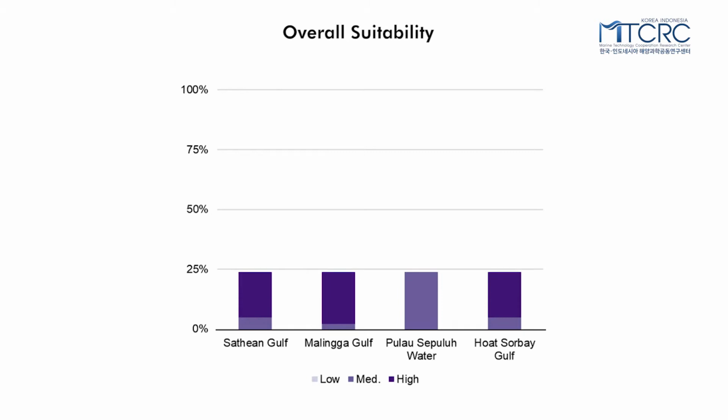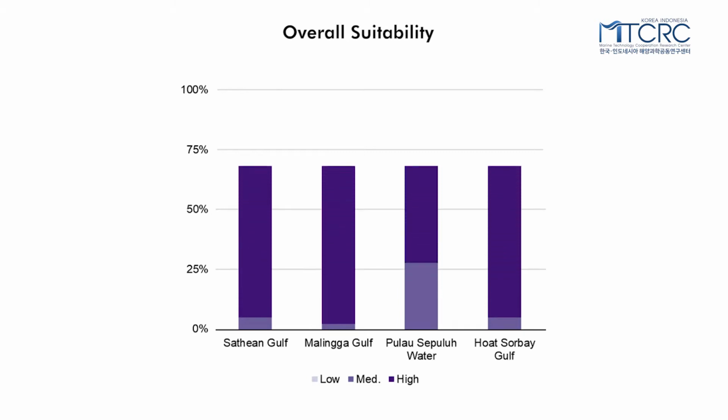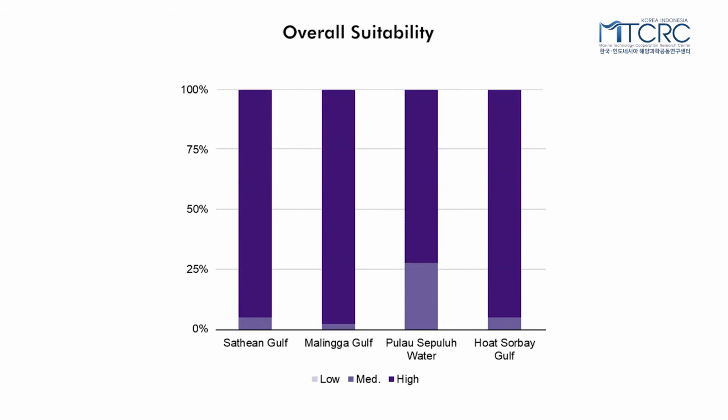From this result, we can briefly conclude that all areas have a fairly good suitability for seaweed cultivation, while there are also some moderate suitability areas that need further consideration.